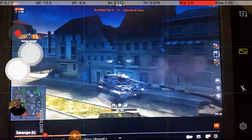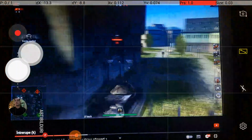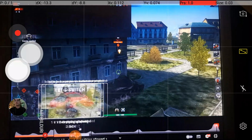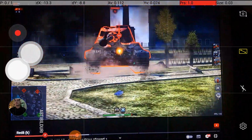Oh my god. Oh my god. Let's switch tanks. I remember this joke of a game is actually very important. First round and second round also, so keep your breath and enjoy. Connect.